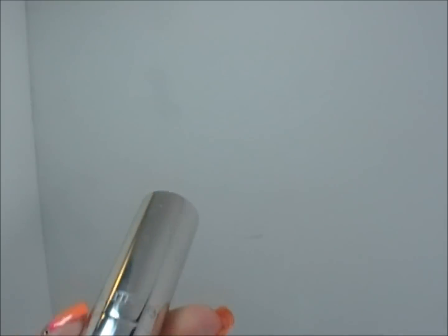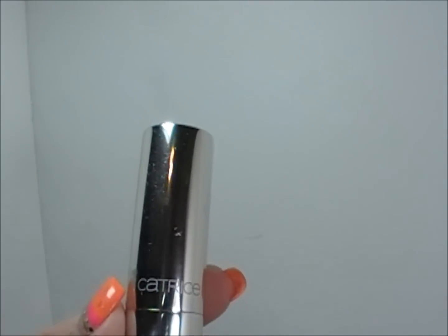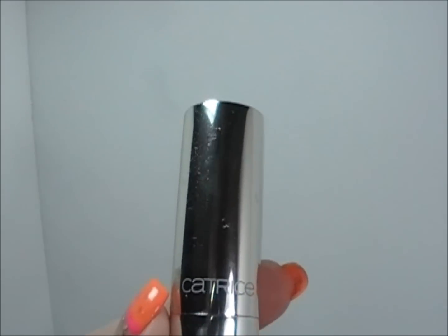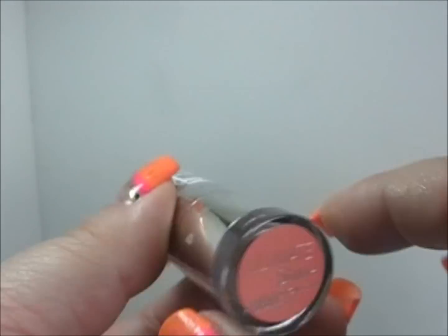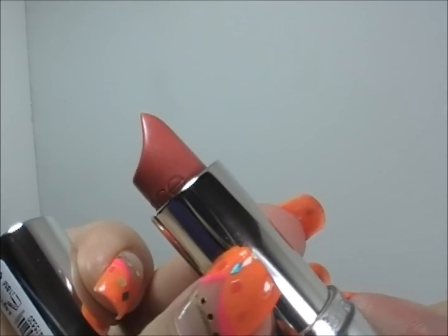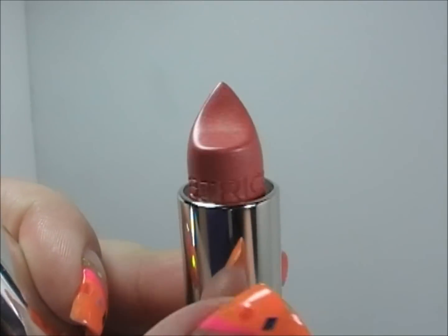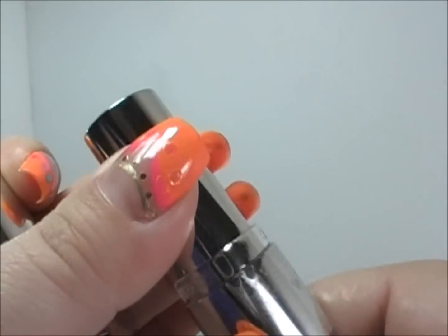All right. And then she sent me some lipsticks from Catrice. Oh my gosh. This is my first lipsticks from Catrice. This one is called Coralicious Pink. And it is a gorgeous color. Oh my gosh. Beautiful. And then this one is called Shy Flamingo.